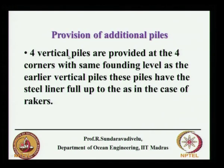And we provide four additional piles, and then connect them. We provide the same founding level as the earlier vertical piles, and we want to also provide a steel liner up to the bottom, like the raker.